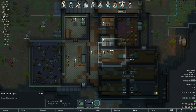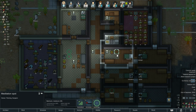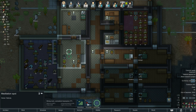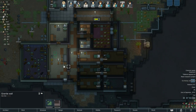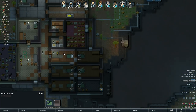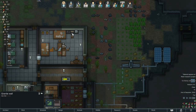What it means, of course, is that we can now put the two people who want decent art to meditate at over here. So Fleming and Eugene. Let me just take those away, and we'll make these Eugene and also Fleming. So now they'll be chuffed to bits because they are meditating at something artistic, which is what they wanted. So all good.